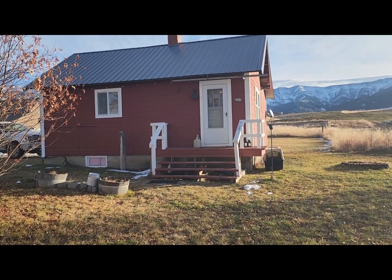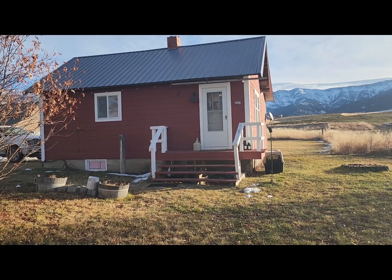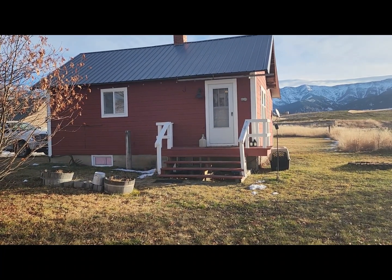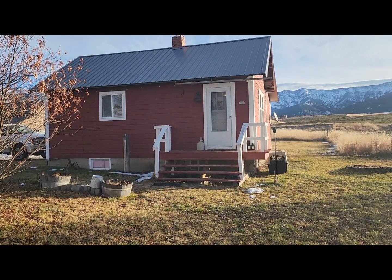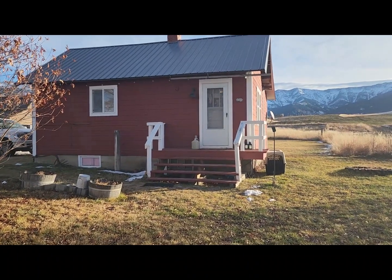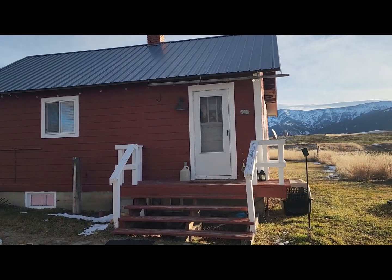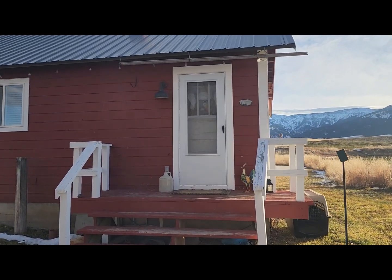The bunkhouse was built in the 1930s and had a bathroom added on later sometime, probably in the 1950s. So anyway, let's go ahead and take a walk up and see everything after all of the remodel.